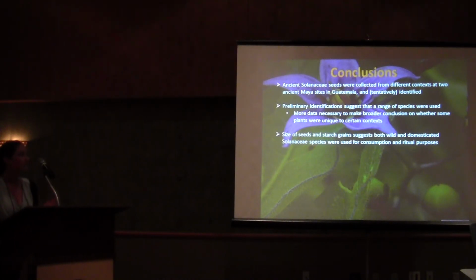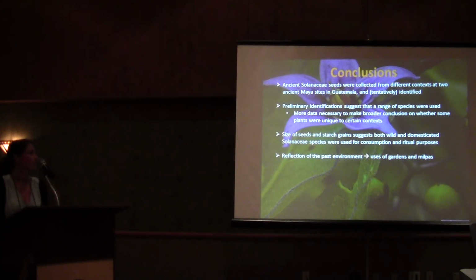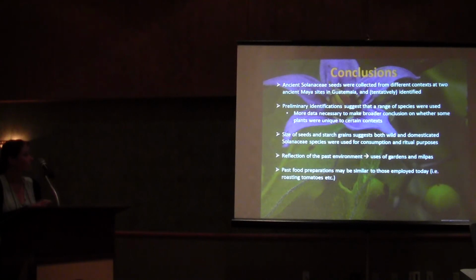In terms of the size of the seeds, it seems that there were both maybe domesticated and wild seeds, and these were used for both consumption and ritual purposes. It would seem so, at least from the contexts that were excavated. And it's interesting that a lot of these, solanums and probably the physalis, may have been weedy perhaps, and so it does suggest that, as they're used today, they were probably growing in the same sort of environments as in the past, in these gardens and the milpas perhaps. They were probably also cultivated, some of them.